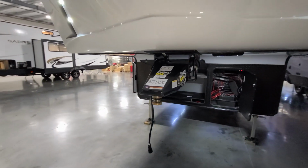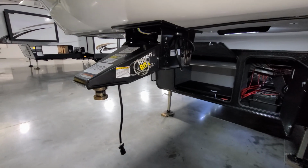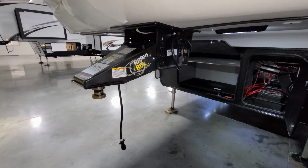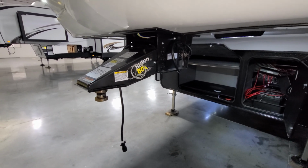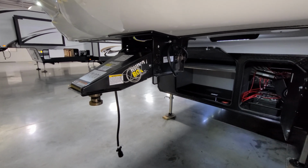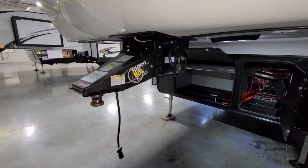The unit is set up with the Rhino pen box. So if you're going to do an aftermarket pen box, like a Reese Goose box, if you like those gooseneck hitches, or if you want to do a Trail Air or More Ride pen box or whatever, you do got to make sure it matches up to the Rhino box bolt pattern.